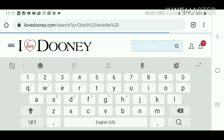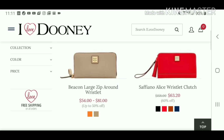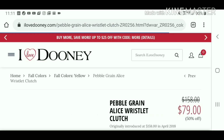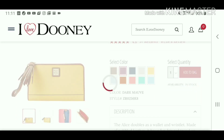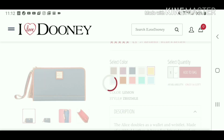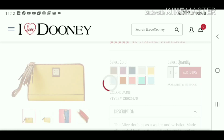The next item that I would recommend for my large wallet lovers is the Alice clutch wristlet. You cannot go wrong with the Alice in Saffiano in any color. And I would also recommend a couple of colors out of the Pebble Grain collection. I would recommend the dark mauve. I would recommend the steel blue. Highly recommend the lemon. Recommend the jade.